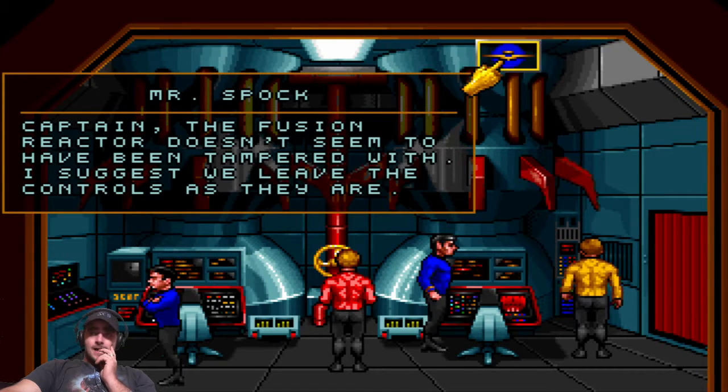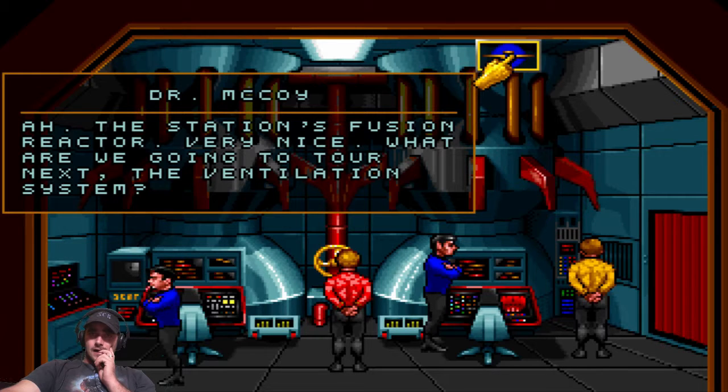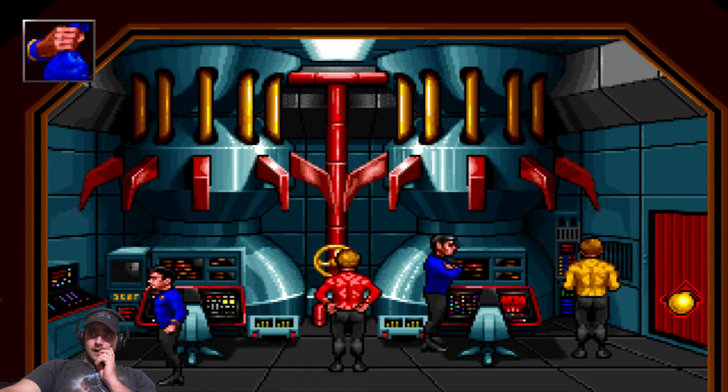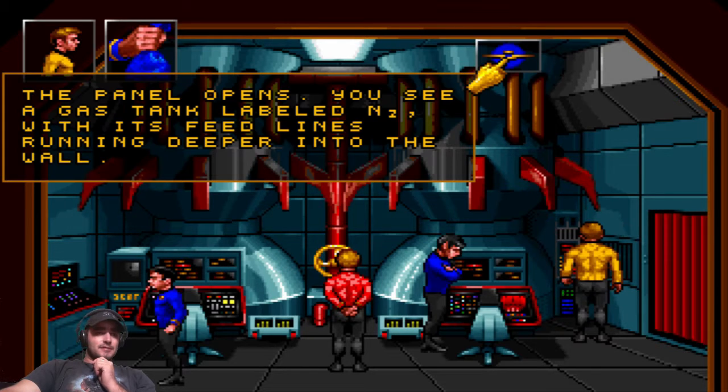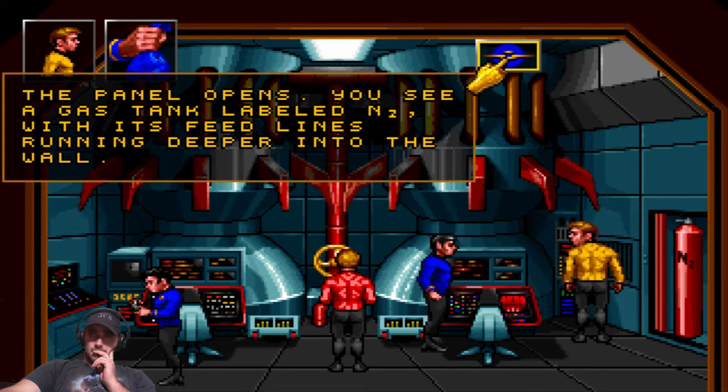Captain, the fusion reactor doesn't seem to have been tampered with. I suggest we... Oh, the station's fusion reactor. Very nice. If I decide so, we will proceed back. The panel opens. You see a gas tank labeled N2 with its feed lines running deeper into the wall.